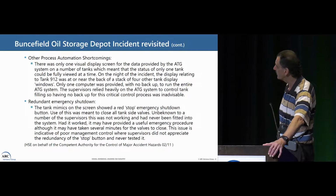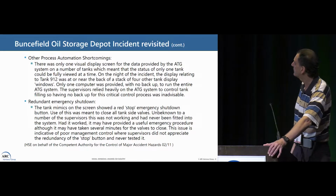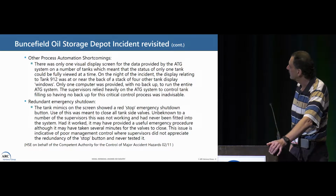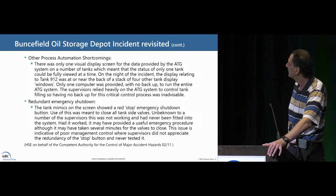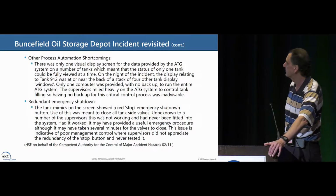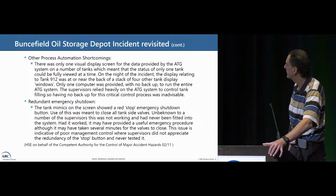All right. Some other shortcomings. There was only one visual display screen for the data that was being provided by the automatic tank gauging system. All right, and there were multiple tanks that were involved, but only one tank could be viewed at a time. So it wasn't as effective a design as an HMI.